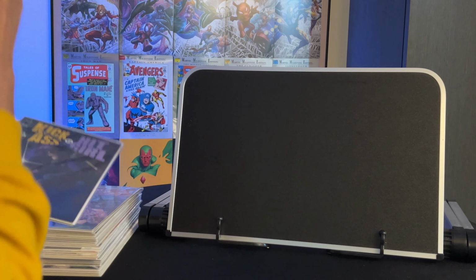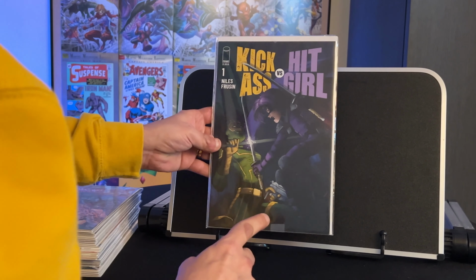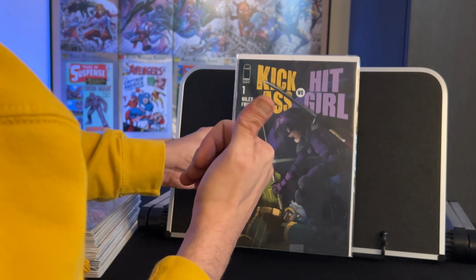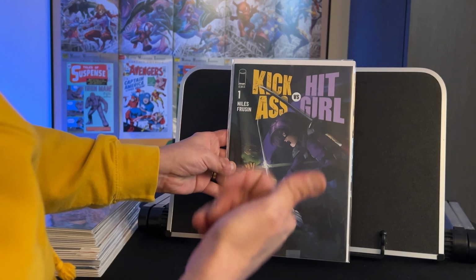We've got Kick-Ass versus Hit Girl. That's great because I do have the Kick-Ass complete series. I think it's 1, 2, 3. Is it 4? 3 or 4? I do have it complete. And then this is like the spin-off Kick-Ass versus Hit Girl. So that completes my collection of the Kick-Ass series.